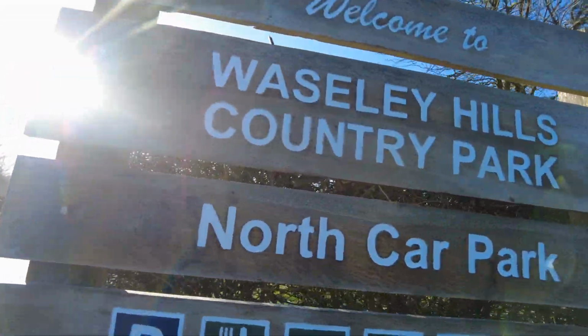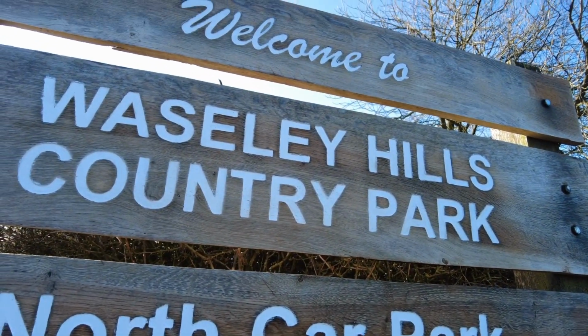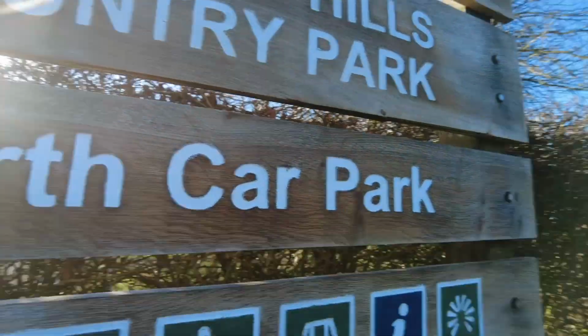So here we are, Waseley Hills, Worcestershire County Council. Can't believe we made this actually all the way from Owen. That is quite mad how far I've even walked so far, and I've got to walk even further around this.